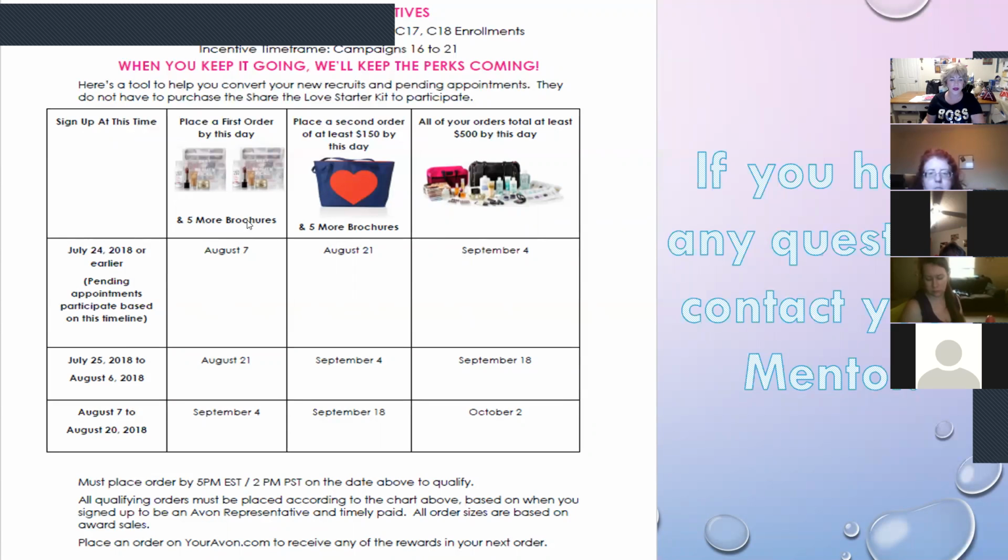You get this kit, which you see at the top here, the two A boxes and the brochures. Well, no, you don't get the brochures till the next time. You'll receive the A boxes in the next order as well. It's your second order that you actually receive it all. So make sure, and I'm going to go over that with you again, make sure you're ordering your brochures when you place your order.